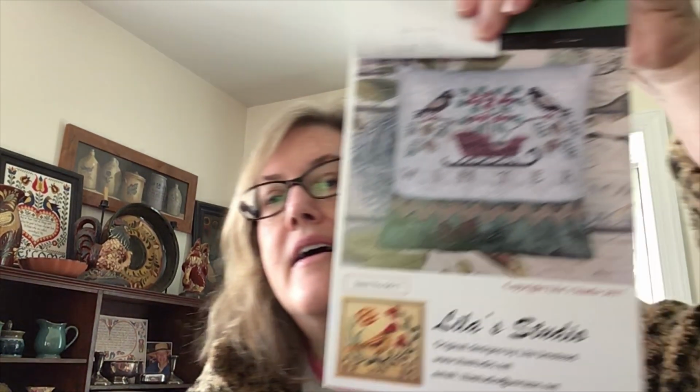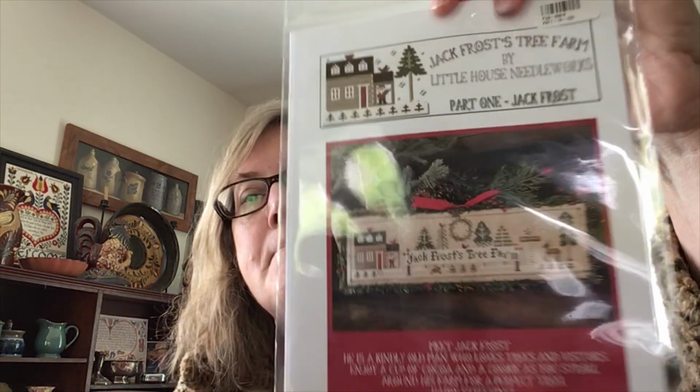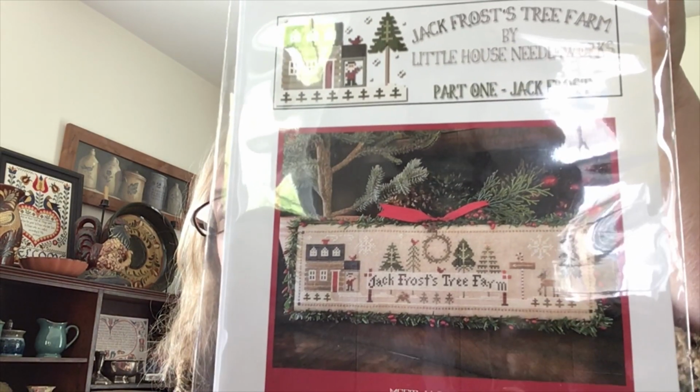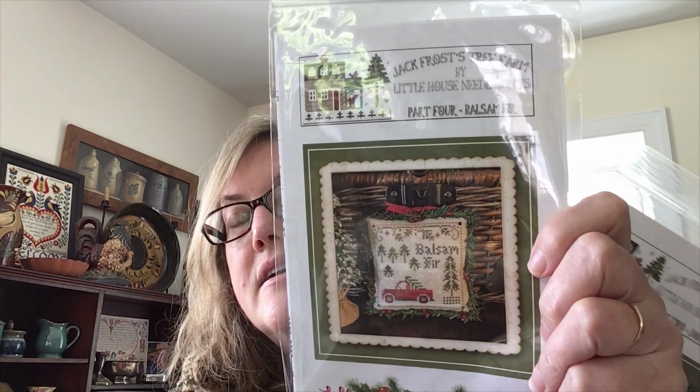All right, Lila's Studio, Winter. Isn't that cute? I love that. I love Lila's Studio things too. Here is just a few parts of Jack Frost's Tree Farm. I only bought a few. I thought I'd do the big one, which is part 1, Little House Needleworks. And then the other ones I bought were Balsam Fir and Douglas Fir. And if I'm going to have that big long one, I have a feeling I need to pick one more to go underneath. I like the old woody station wagon, and I liked the little red truck.